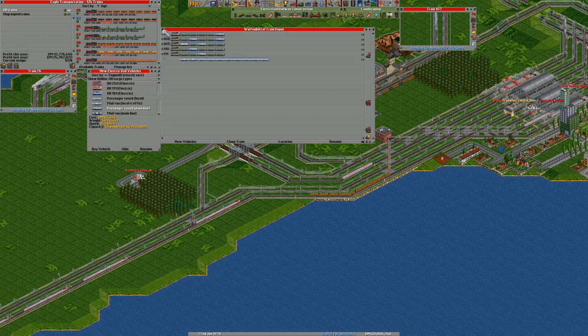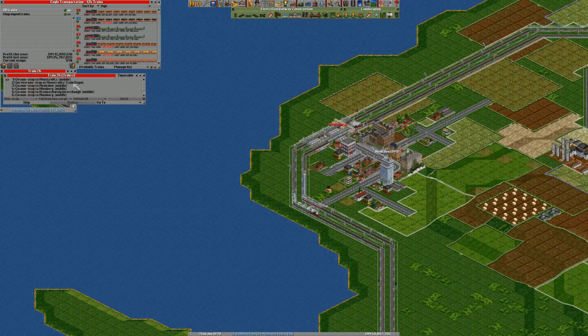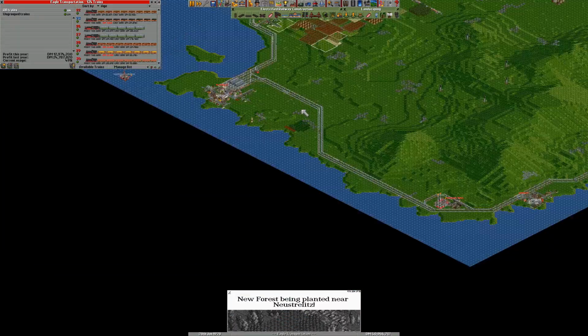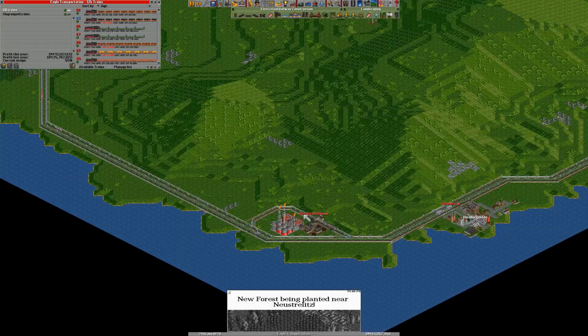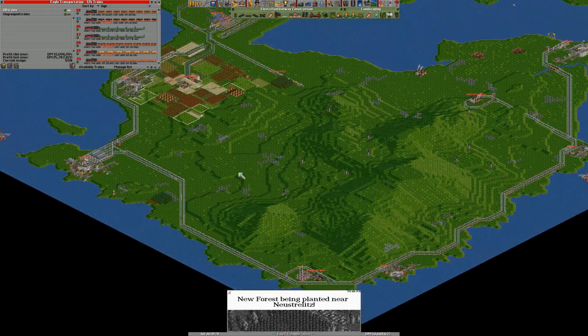Not only have we cleared out Wolf's Butt train depot, excuse me, we have also now killed off another steam route. So if you guys could naff off to the depot, please, I would be much appreciative. Ooh, new forest. Did someone say distraction? I heard distraction. Was that coal mine always there? It must be, because I'm transporting coal from it.